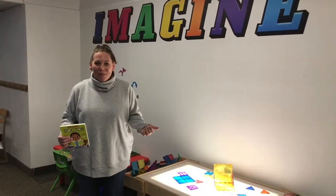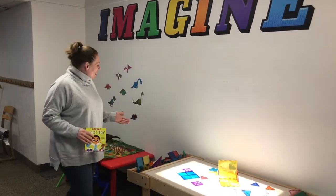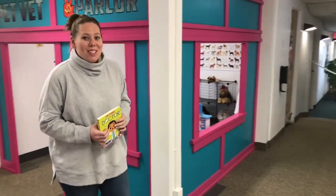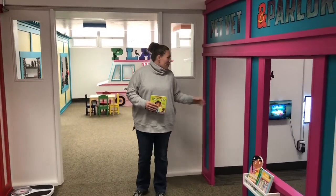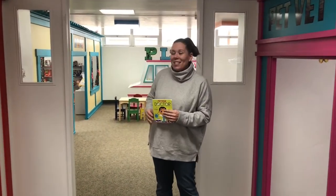Welcome to the Imagine Room, everyone. This is one of our dramatic play areas. We have a really neat light table and some dinosaurs to play with. We also have a pet bed and a hospital setup where you can come in and pretend to be a veterinarian or a doctor if you want to. There's a lot of fun stuff in each one. Light tables and an aquarium. You can operate on a dog or our friend in there as well.